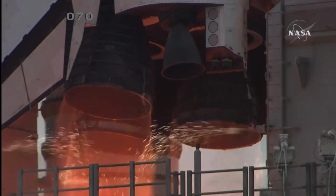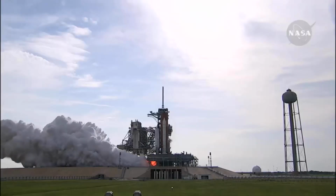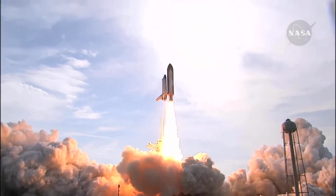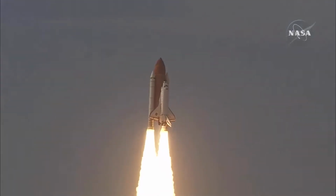We have main engine start. 4, 3, 2, 1. Booster ignition and liftoff of Endeavour, completing Kibo and fulfilling Japan's hope for an out-of-this-world space laboratory.